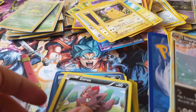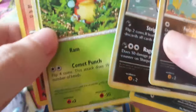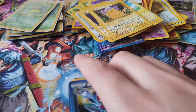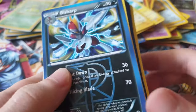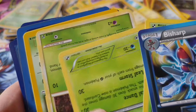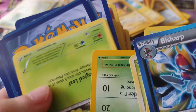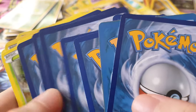Ooh, another Zora. There is one Zora card I desperately want, and it's a bit expensive. It's the shiny Zora, it's just a holo from a set. I don't know what set it is. But I've got the shiny Zora from, I think it's Hidden Fates or whatever it was, but I want the expensive one.